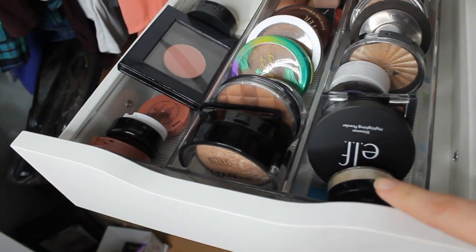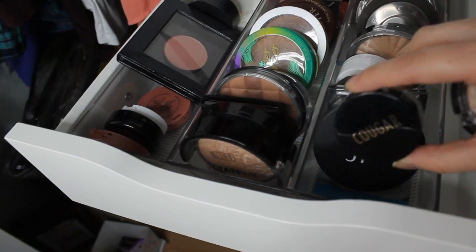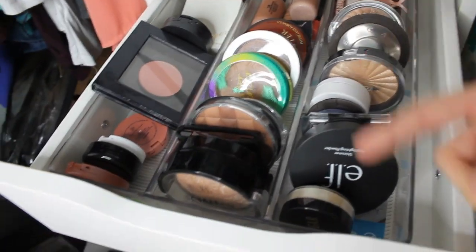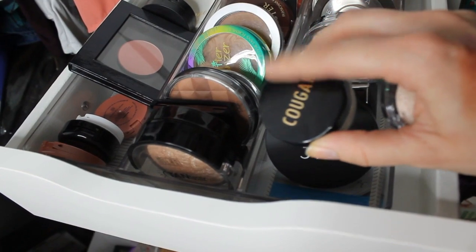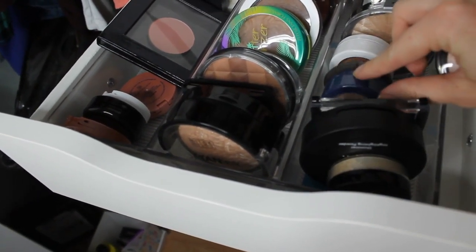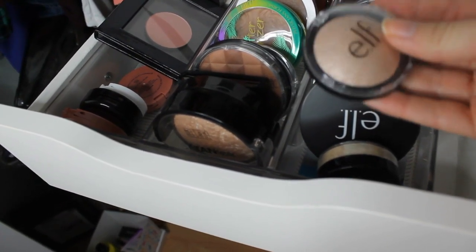My drawers are organized so that this is a highlight that I have reached for longest ago, and the ones I've reached for more recently are in the back, like I rotate through them. But this is a really strong yellow gold highlight and only works for me in the summertime. So we're reaching for these ones first. And I think I want to go with this one, the more natural colored one.